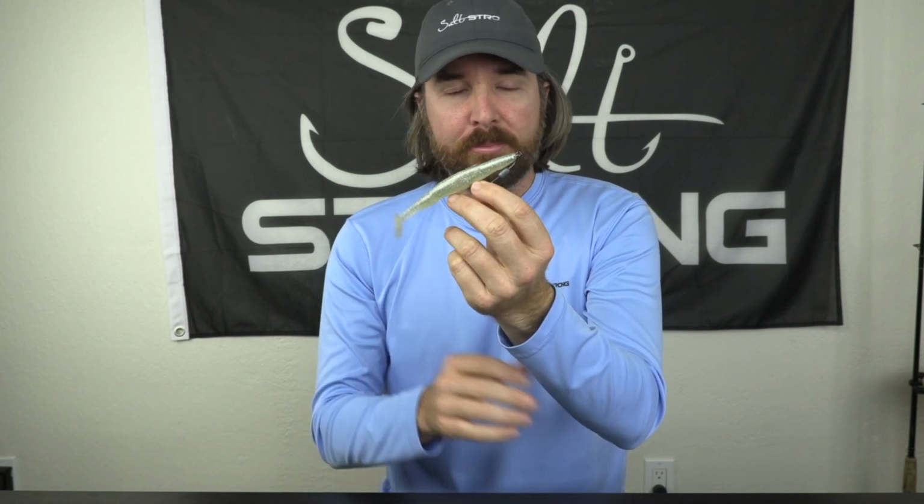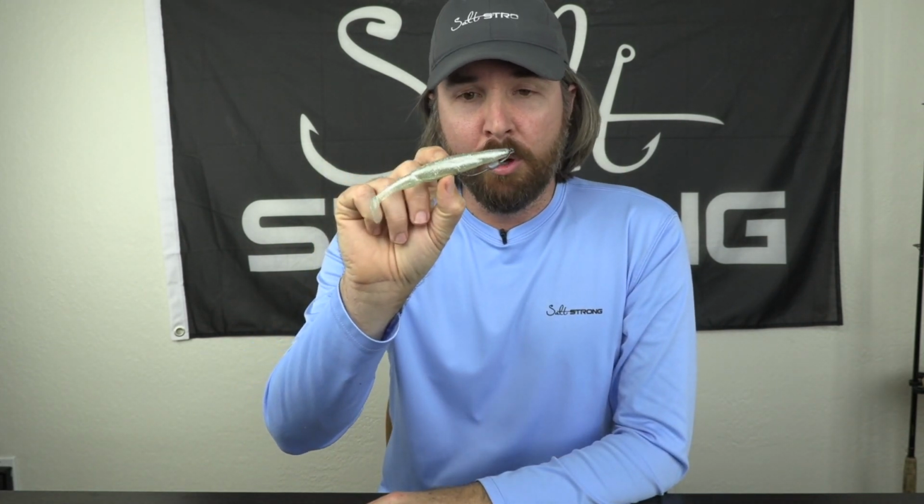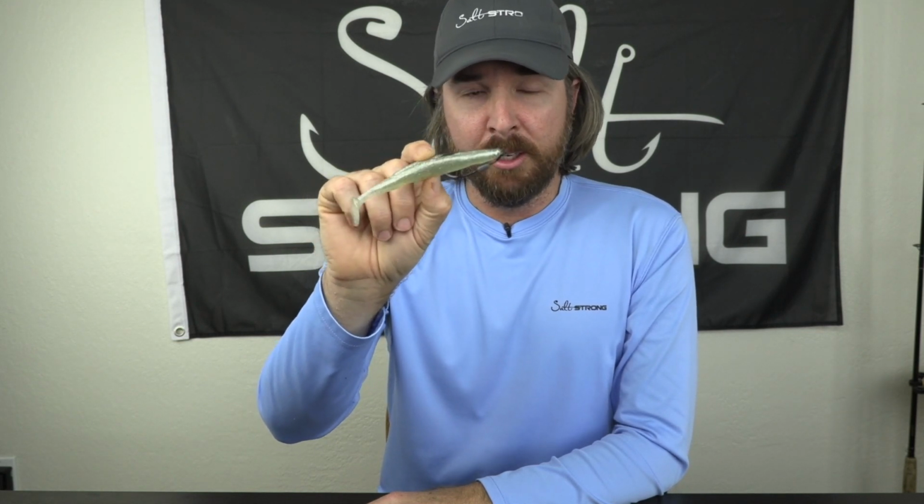So I rigged this on the 4/0 Owner Twistlock hook with the 1/8 ounce weight. You can go 3/0, you also can go 5/0, but 4/0 is the ideal size. But yeah, this casts a mile. It works great. This is what I was using the rest of the trip, and this is what Tony was using as well.